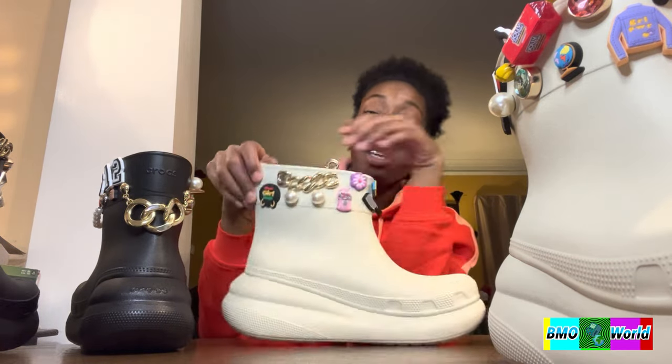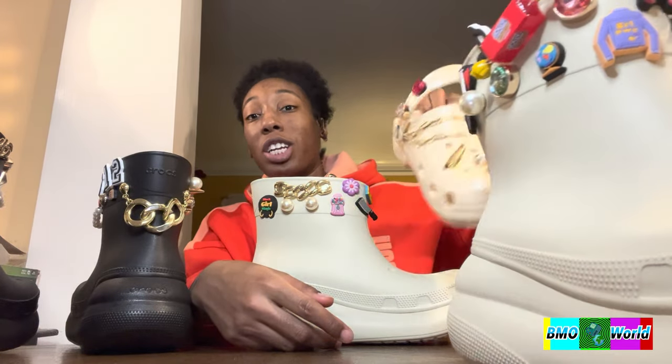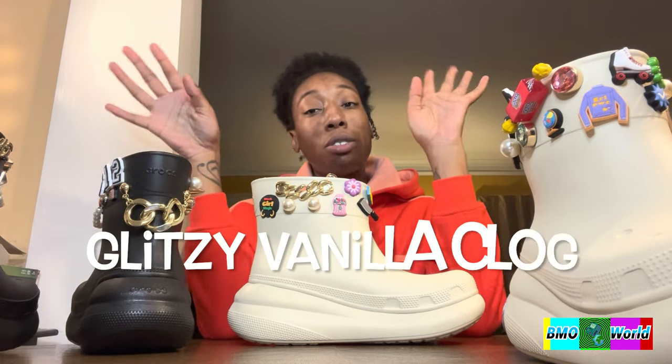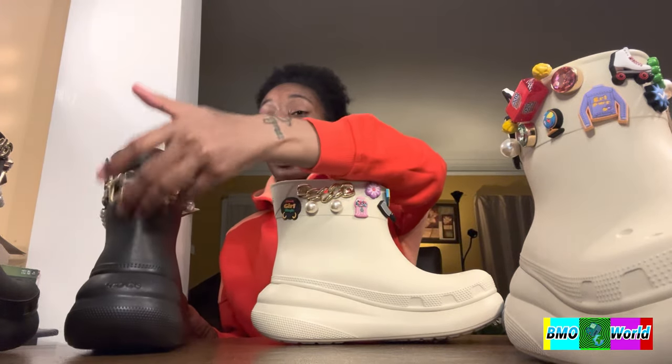In today's video, I'm showing my Crocs that have some sort of chain Jibbitz charm. Here's another chain Jibbitz charm, which is the same chain Jibbitz charm on those, which is different from the chain charm on these. So in this video, I'll be showing you four pair of Crocs. That's pretty much it. The theme for this video is chain Jibbitz charms. If it has a chain and if it's in my collection, it will be in this video.